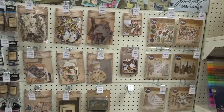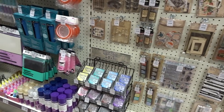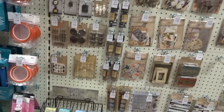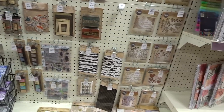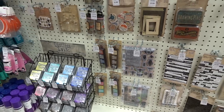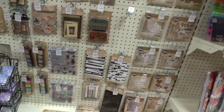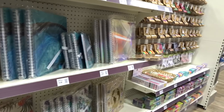Oh, they've got some Tim Holtz stuff. I know, we're cheaper though. Oh, this is what I bought the other day, this set here. Oh yeah. Oh, there's some tags, I wanted those. Very nice. They have dies as well that go with the tags.